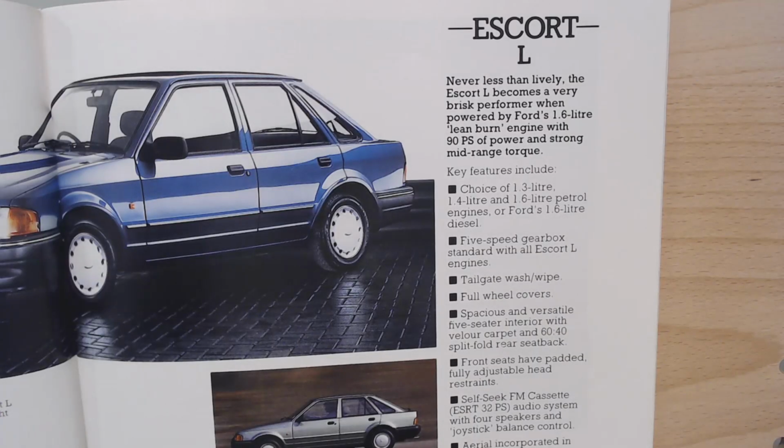So the Escort L, it says, never less than lively. The Escort L becomes a very brisk performer when powered by Ford's 1.6 litre lean burn engine with 90 PS of power and a strong mid-range torque. So we've got a choice of 1.3 or 1.4 or 1.6. Looks like there's even a Ford 1.6 litre diesel if you must. 5-speed gearbox standard on the L.